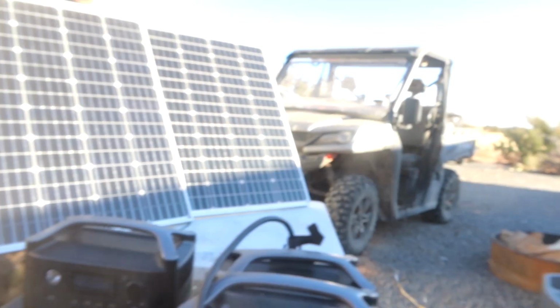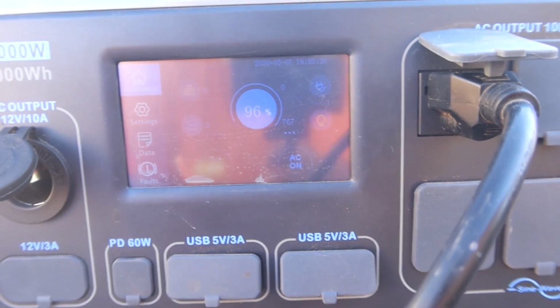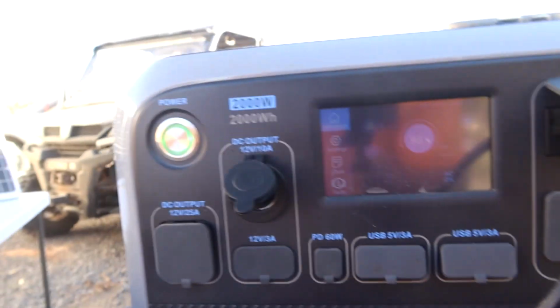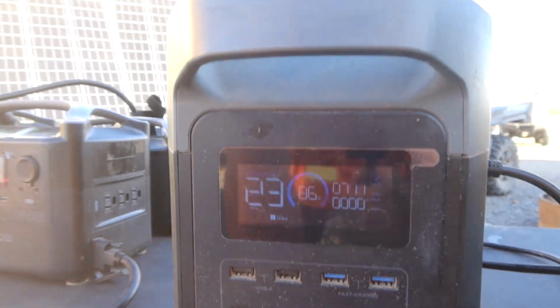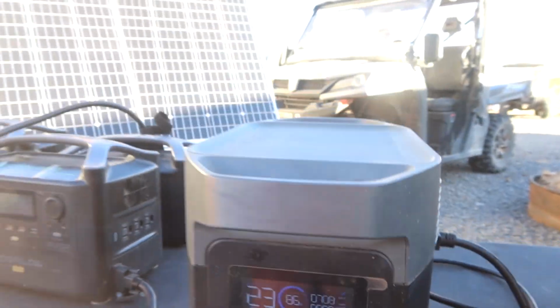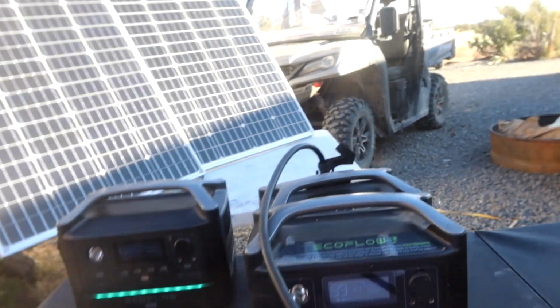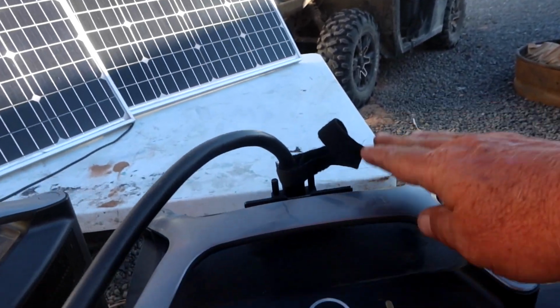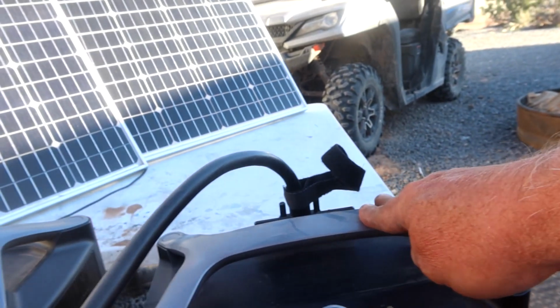Okay. And the Bluetti over here has used 4%. It's charging at 767. So light, just press that. We're up to 86%. Okay, so I'm going to show you the extra battery here. You can buy the extra battery. I believe it was $429. Yep, $429.